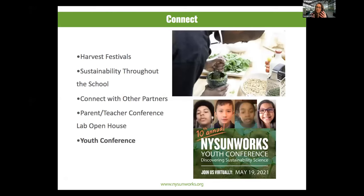And then the third bucket is all about connection. We want what happens in the hydroponic labs to be connected to the school community and then to families. So we help our partners design and run harvest festivals for their school, and bring sustainability campaigns throughout the school. We also sometimes connect schools with other partners, like a food bank, where you'll donate what's grown in your lab to that food bank. Also, we find that open houses are really popular for things like parent-teacher conferences and STEM nights.